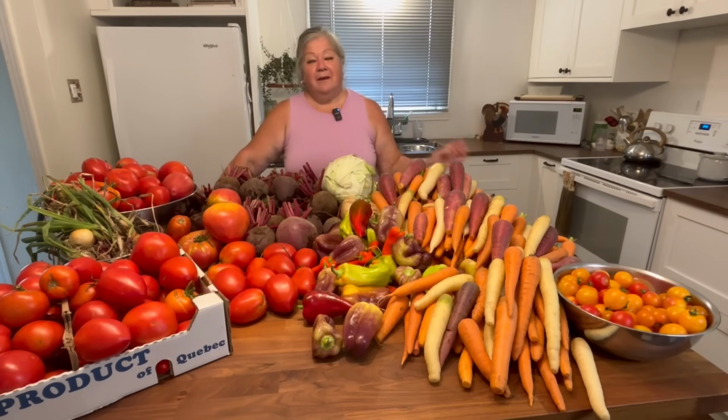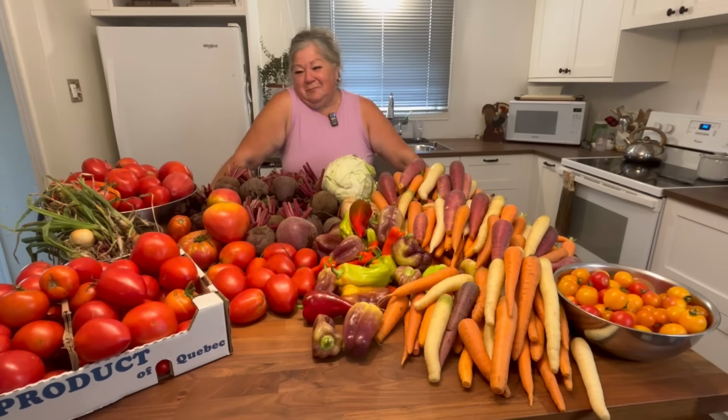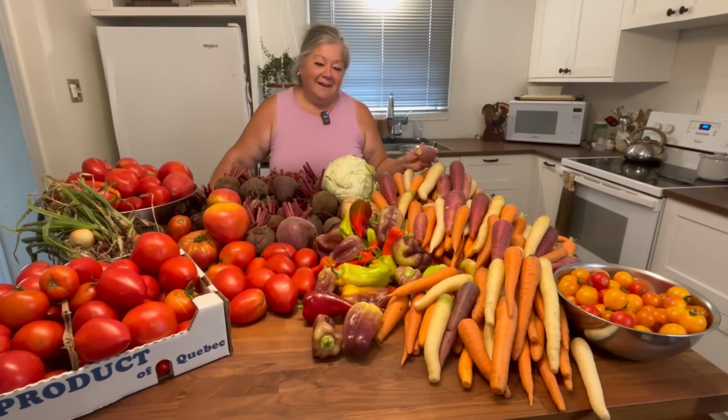So I have to apologize. I kind of get really excited when we pick root crops because it's like Christmas. You don't know what you're going to get. It's like, for me, it's Christmas morning. I get really excited. Even if they're little, I get excited about it. So I know I got a little carried away, but I really have fun.